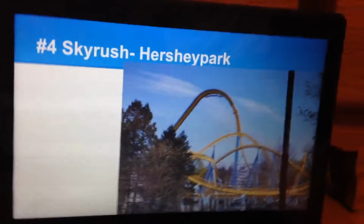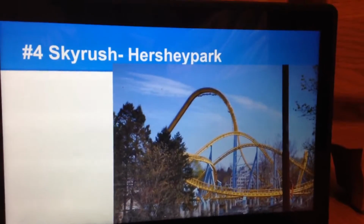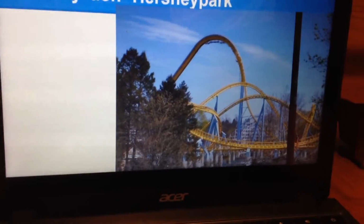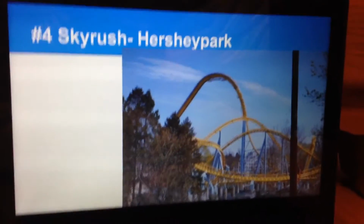Number 4 is Skyrush at Hersheypark. This is one of the most intense coasters out there. This ride has some crazy airtime and some crazy bank turns.